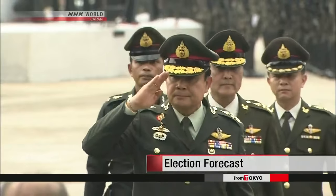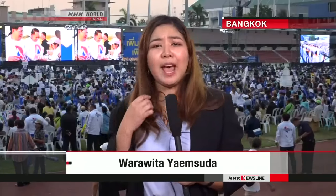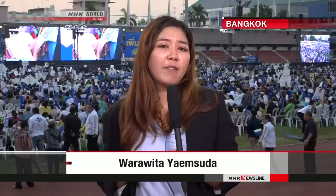So it's looking like coalition negotiations will be the key after the election. We could see a situation where a third party will have a deciding vote. Analysts are keeping a close eye on the anti-Thaksin Democrat Party, which is favored by middle and upper classes, mainly in urban areas. But no matter what happens, the military's influence over the new government will remain. And how that will work with the country's path back to democracy remains to be seen. Our Wararita Yemsuna reporting on the upcoming Thai general election.